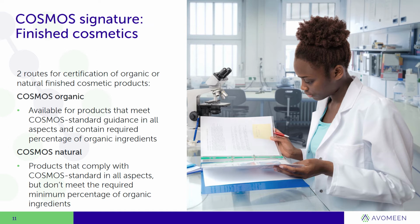With our expertise here at Avomeen, we can help navigate the difference between organic and natural in the Cosmos standard and help you select the best approach for your product or your innovation on your existing product.